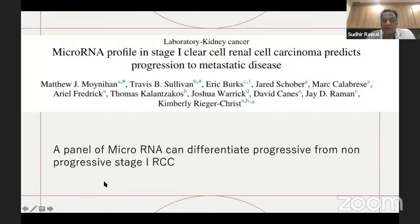We do have a microRNA panel also, which can be incorporated with that. That is the LET-7 family microRNA.